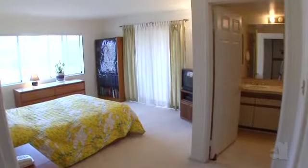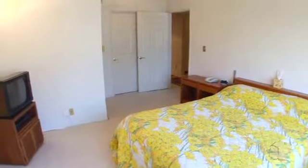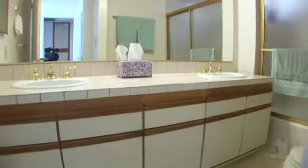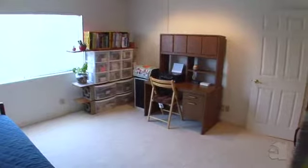This master suite offers comfort and privacy. The master bedroom features an amenity-filled master bath. This enchanting home also offers another spacious bedroom.